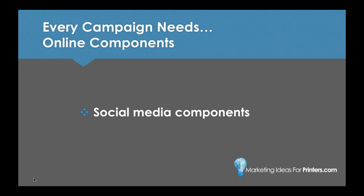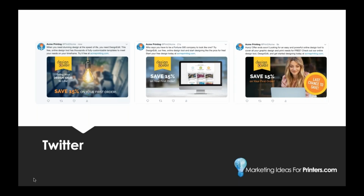But when you're doing a campaign or launching a campaign, plan to do multiple sets of posting that are similar yet different. So with the Design Edit promo packet, we included 3 sets of social media images and posts so that you can spread it out over a few weeks. So here's what that looks like. Here are the examples of Twitter. They all have a similar feel with the photos, but each one has different text and focuses on a slightly different benefit of the Design Edit software for printers.